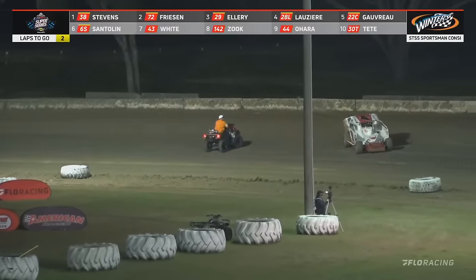Motoring into the turn. Sportsman consi takes the restart green down the back straightaway. Friesen still chasing after Kevin Stevens. All this chaos has allowed Mike White to slide back into the final transfer spot as we come to the Barron's Performance Warehouse white flag. Kevin Stevens holding off last night's winner, James Friesen.